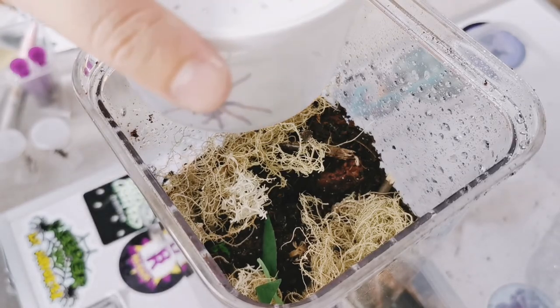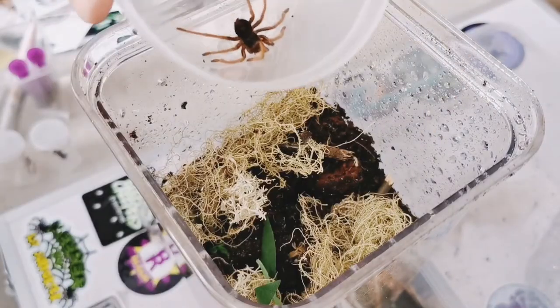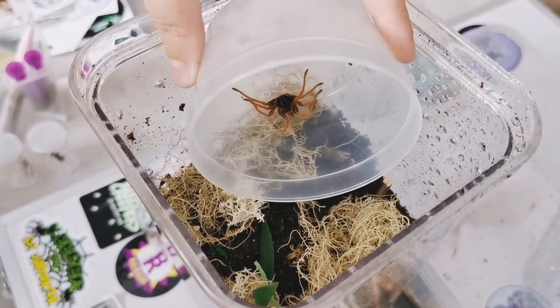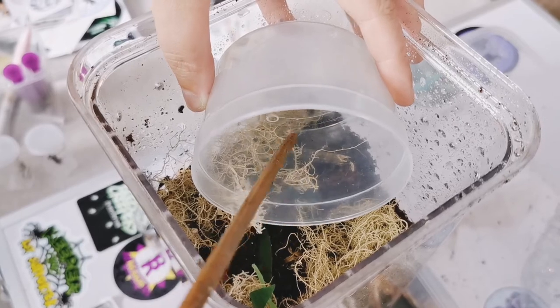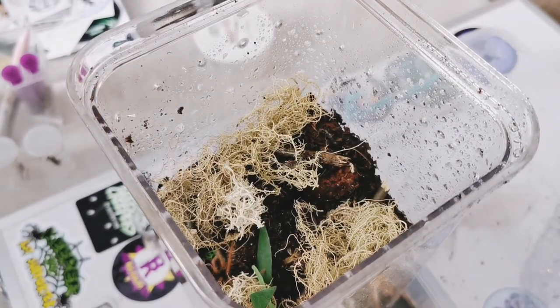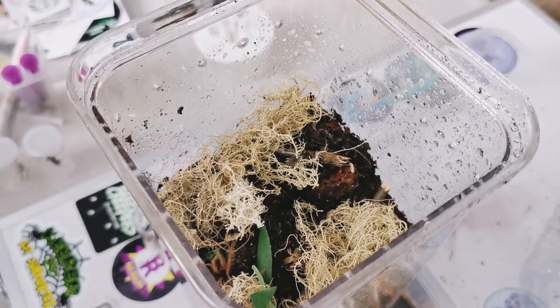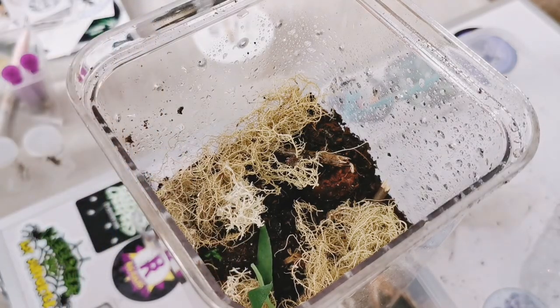Let's get this little beastie in. Look at that bum up in the air. Whoa, straight in. Right in, it's right there. See? Oh, nice.